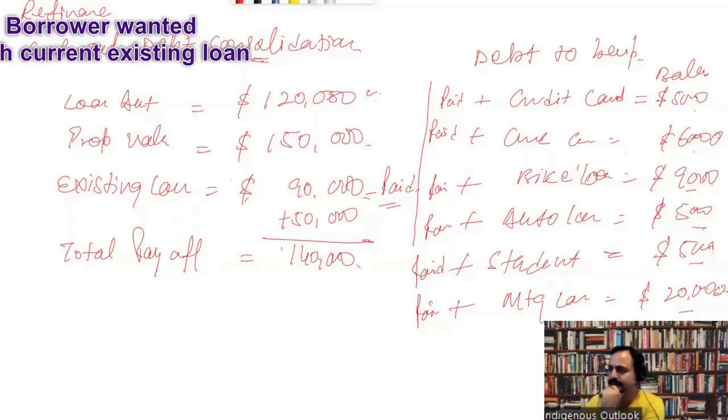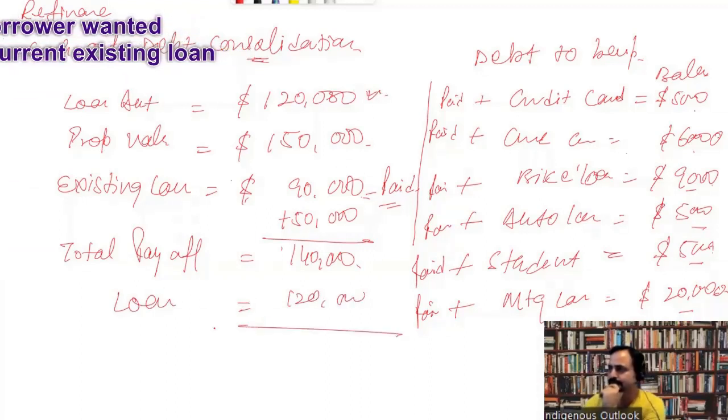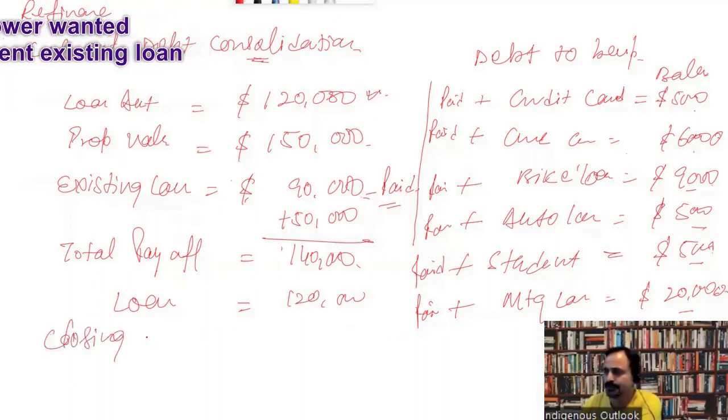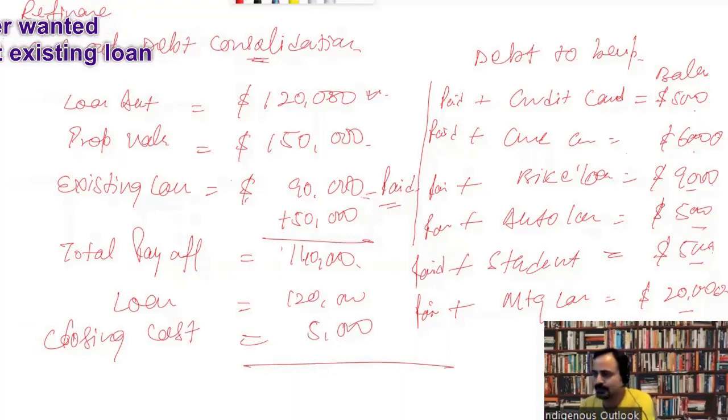What is the loan amount? 120. So the loan amount will be taken for 120,000. So that means plus closing charges, right? Loan closing cost will be almost, let's say, $5,000. So what is the total amount? 140 to be paid off. 120 will be coming from the loan, right? So 120 will be paid here. 20,000 still to be paid plus 5,000 need to be paid. So total 25,000 need to be paid.